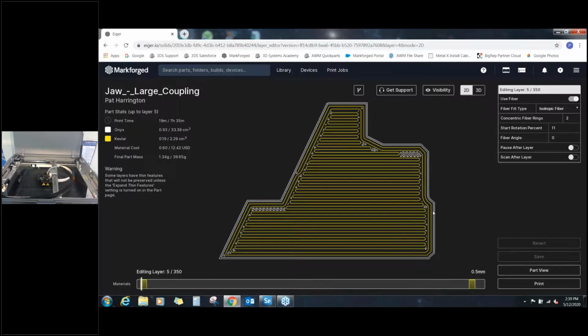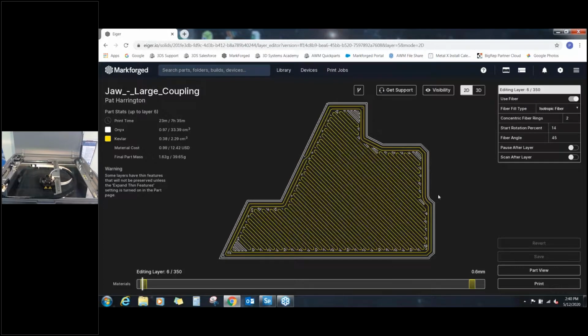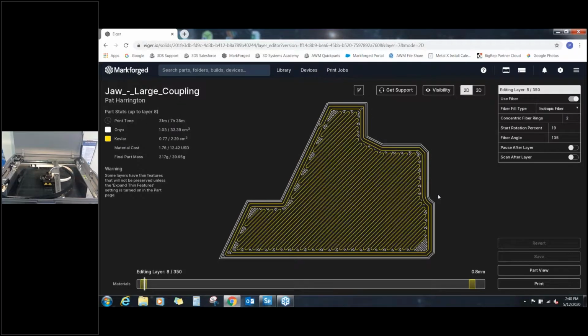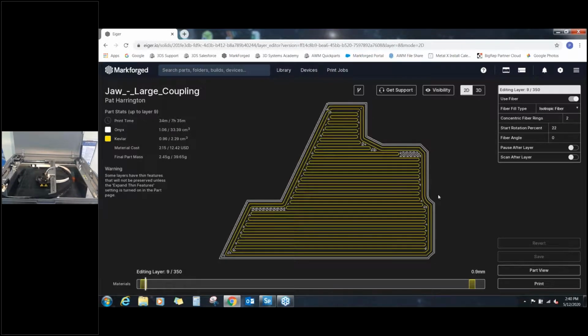In between our concentric outer rings, we have this nice zigzag pattern of fiber, and this pattern is going to alternate every layer. So on our first layer here, it's at a 0-degree angle. It's going to switch to a 45 the next layer, then to a 90-degree angle, and then 135, and then back to 0. These angles can be whatever you'd like them to be. You can set 57 degrees if you want something goofy. You can also have it alternate only between 2 angles. It's really customizable however you'd like it.